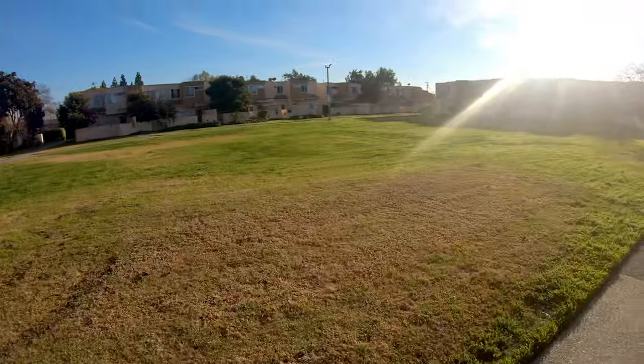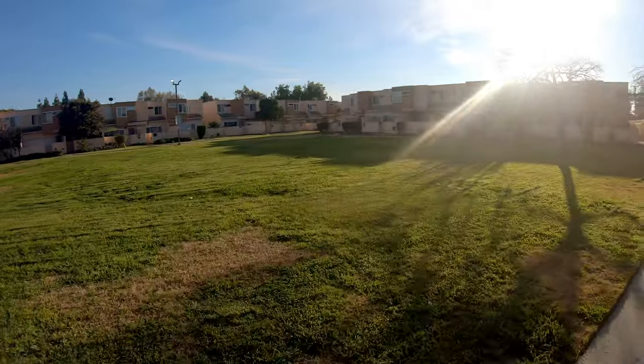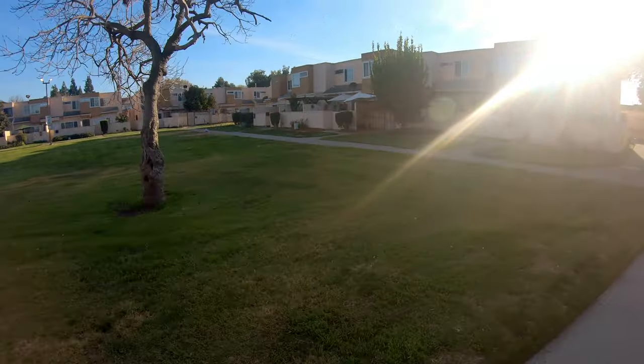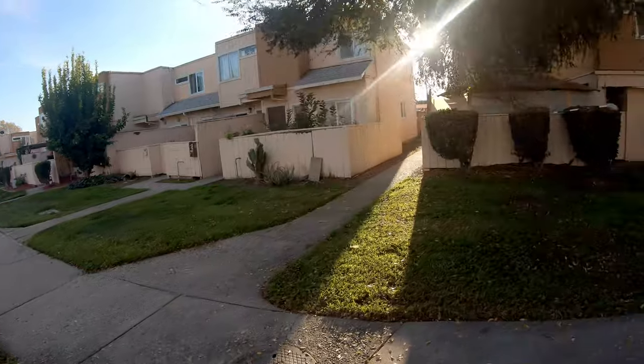So here's a little... It's not a public park, but it's kind of like a courtyard for this apartment complex. I don't think it's technically necessarily open to everyone, but everybody goes there. I just cut through here. I don't think it's an issue as long as I'm not causing any trouble. The residents don't seem to mind.